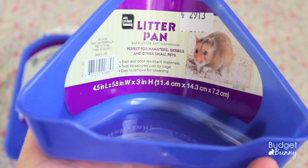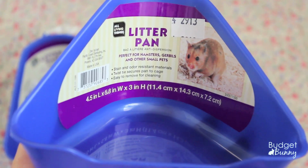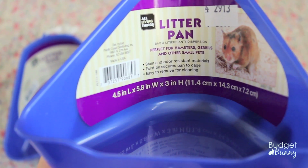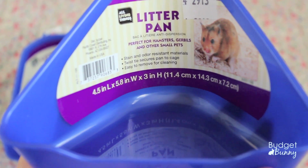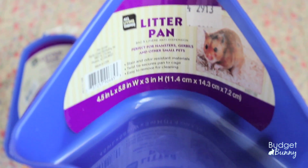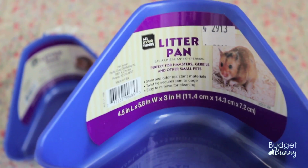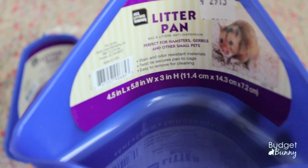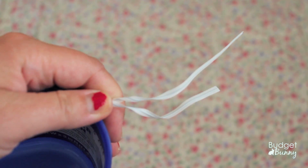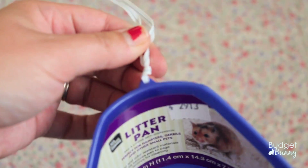These are the smallest ones. I had a hard time finding these, but I knew that PetSmart would carry them, and I think they were only about $1.99 each, which I thought was a really good price. So they're just 4.5 inches by 5.8 inches by 3 inches in height. And Chandler, he'll fit in here perfectly. This is going to be the perfect little litter pan for him. And they're both going to be perfect to go in the corners I need them to. They also say perfect for hamsters, gerbils, and other small pets. Oh, and I also guess they have these little twist ties to tie them into place at the top.